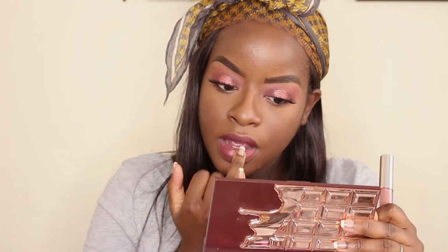And then as per usual, I have to go in with some kind of an ombre. So I'm going in with Colourpop's Deeper. And I'm just going to use that right in the centre. It's a beautiful pinky nude. Just to brighten that up a little bit. Time to spray my face.